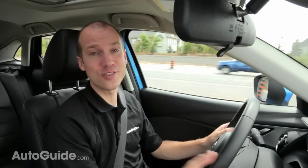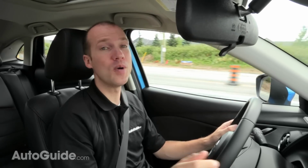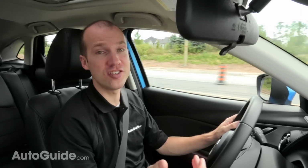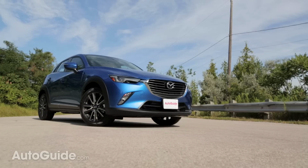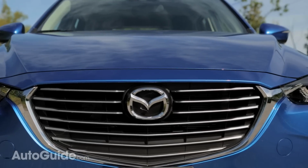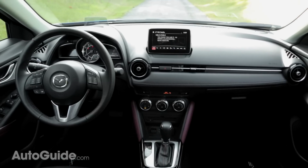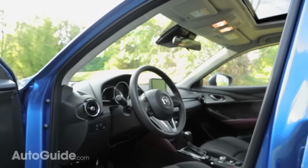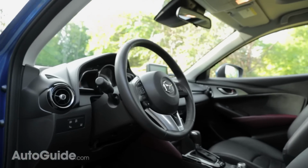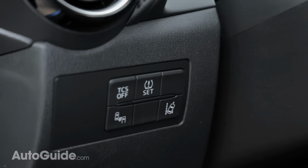So why even continue this comparison test? It's obvious the HR-V is better at being a crossover. Well, with these subcompacts, it's about more than just hauling people and gear. For starters, there's no denying the CX-3 is better looking inside and out, and it just gives off this aura of being more upscale. And that makes sense because there is a lot of technology available in the CX-3 that's not offered in the HR-V, like adaptive cruise control, lane departure warning, forward collision alert, and head-up display.